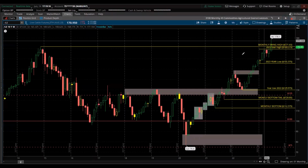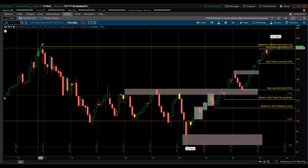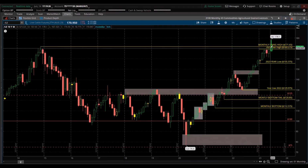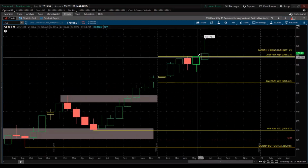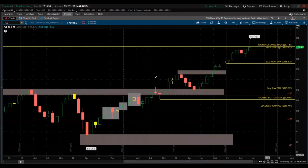Okay, now we're going to look at livestock. Look at this, live cattle. Here is the high all the way back in 2011, and we broke above it. Yeah, we broke above it. So it made a new high for the year and broke above the high from all the way back in that period of time. Amazing.